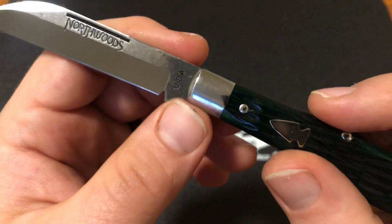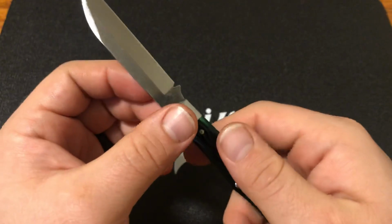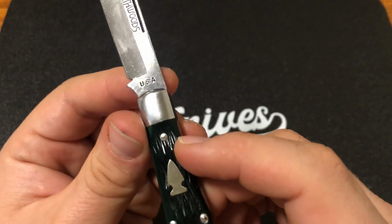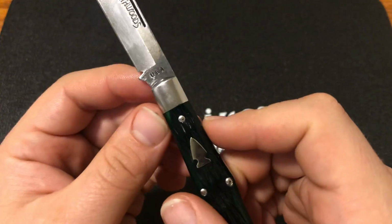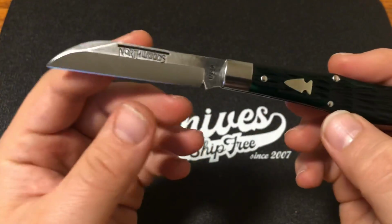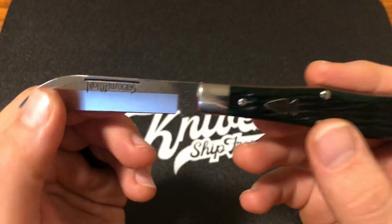You can see it's more so up here towards the tang than it is up here, and I think that's just from polishing the blade a little bit. The other kind of rusticness is that you can see the only stamp is USA. The only tang stamp is USA, so it doesn't have a model number like Gradation Cutlery knives normally would. It just says USA. And then one nice thing that I really like is that Northwoods is stamped.